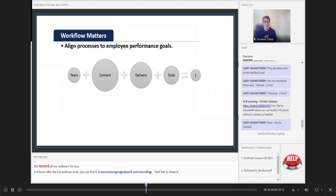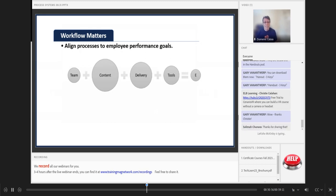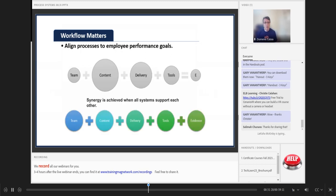So here, if you are focused on just creating the content and just pushing it out the door, you spend less time on developing your team and less time on selecting the proper tools, then your ability to improve the performance of your learners is going to be limited, because you're not getting all the full efficiency that you would if all of these were in alignment. And the last one, I'll show you the next row here.